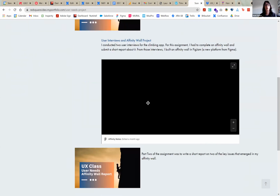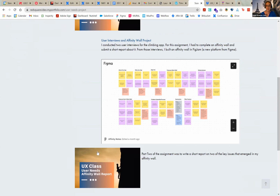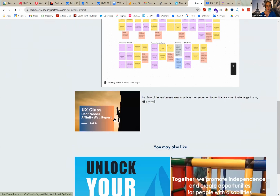Scroll down just a little bit. This is great. Yeah, I like the embedded Figma. This is fantastic. So do stuff like this. Basically, don't just show me a link with an image here. Just show me the deliverable right there.